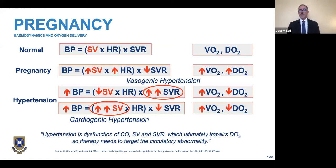And that's a problem. If we look at it from the other point of view, where you've got a hyperdynamic output, you've got a doubly increased stroke volume, you've got a reduced systemic vascular resistance, and again, you've got an increase in oxygen demand associated with normal pregnancy, and you've got a reduction in oxygen delivery. Again, an unfavorable environment for the developing fetus.